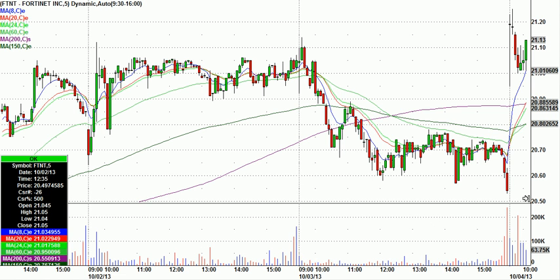FTNT 5-minute candles here. You can see the close on Thursday and then the gap up. I actually noticed this in pre-market even though it had no volume. It had like 700 shares. I think that 700 shares was enough to draw it to my attention, and I looked and said, you know what guys, this still has a 21.15 bid.